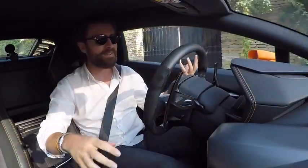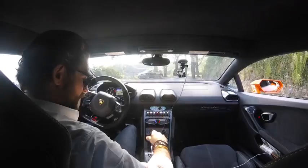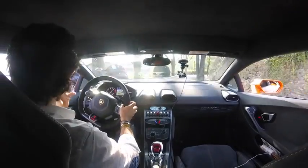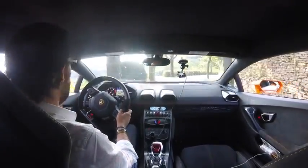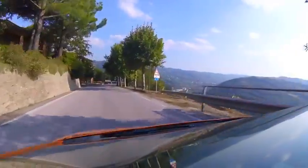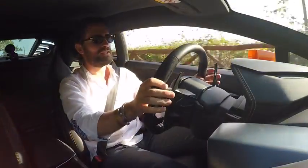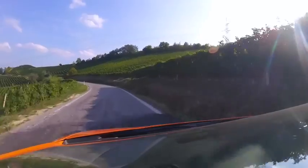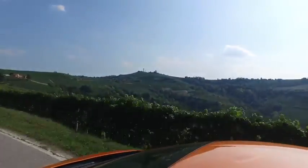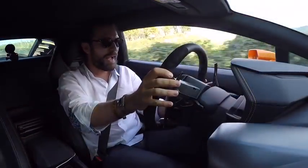So, finally have some time in the Lamborghini Huracan. Now, my thoughts on this is I don't know how much more Italian it could possibly be. I am somewhere absolutely stunning. I'm in the hills of Italy, near a place called Bergamo, and it's just absolutely stunning. And I'm amongst vineyards, stunning vistas, and I'm in a bright orange Lambo. I mean, how much more fantastic can it be? Well, I'll show you how much more fantastic.